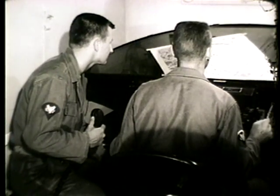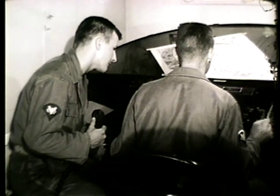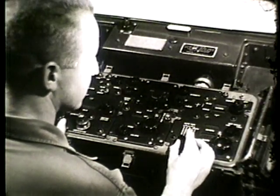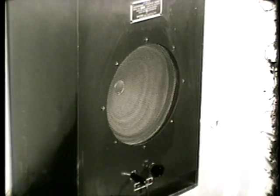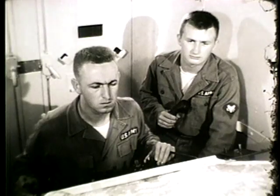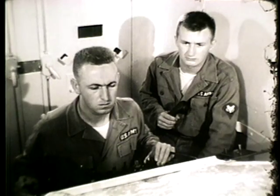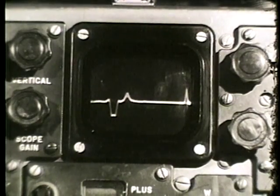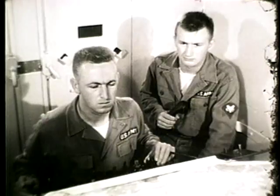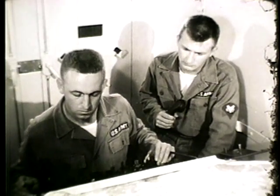Inside the radar shelter, the operator has placed the radar in automatic search position. He monitors the loudspeaker and the A-scope for the returns from the scanning beam and the strobing range gate. The radar is searching the general area, but has not yet picked up the walking man. Now there, his presence has been detected.